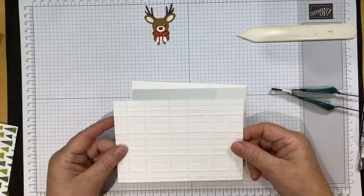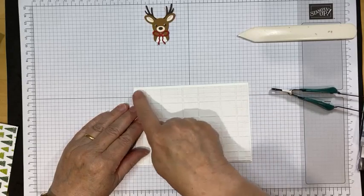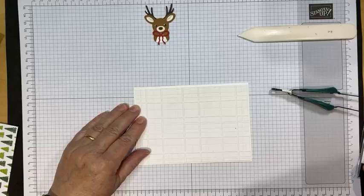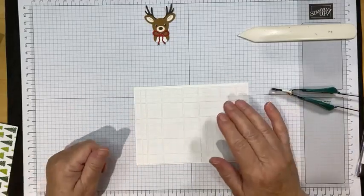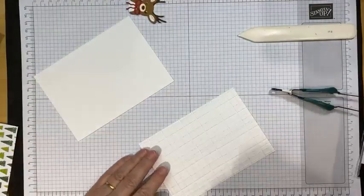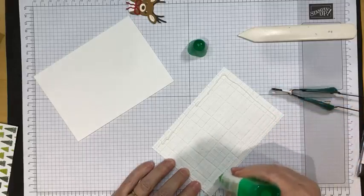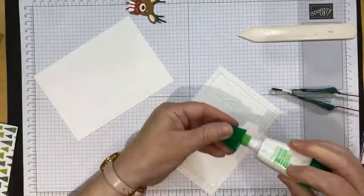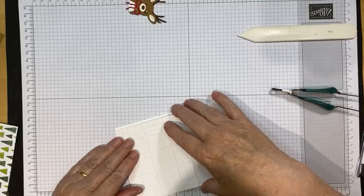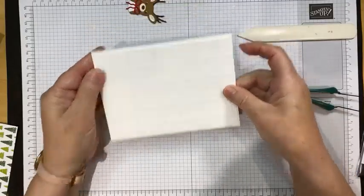That piece of basic white that I shared with you a minute ago measures 10 centimetres by 14.4. So I've embossed that using that new Forever Plaid. I call it Plaid. Forever Plaid? Oh, I don't know. I just get confused. So I'm going to glue that directly. And the reason I used basic white was simply for ease of creating, and it means that I don't have to cut an inner to go inside the card because it's already white. So that's going to go on there. Let's see if I can get that to line up properly so that it's central. There we go.